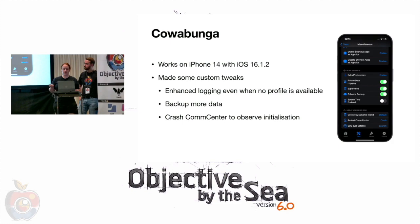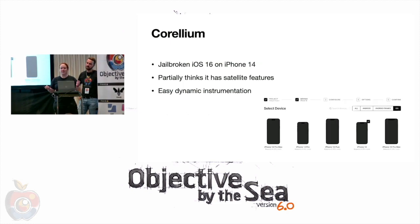Then there's another option, which is Corellium. I know they don't have a physical modem in the phone, but the phone still would think it has some satellite features. The software with the satellite features is on it, the configuration with those features is on it, and that means when CommCenter boots up, it would think, oh, I have a Stewie service. I cannot really talk to it and everything is kind of null, but it must be there. I think Stewie will be there at some point. And it has very easy dynamic instrumentation, so there's Frida on it and everything, and it really works well.